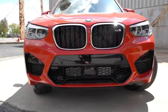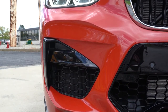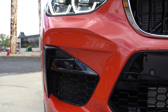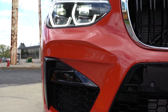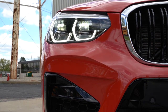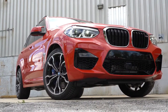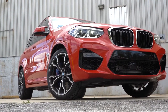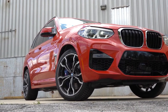Either way, down below you have some gloss black accents, including some nice air curtains directing air around the wheel and tire combination. So that's definitely a plus for aerodynamics. Also, when it comes to that lighting, adaptive LED headlights do come standard. That comes with the automatic feature, of course, meaning when it starts to get dark out at night, those headlights will turn on automatically for you there, so you never have to worry about that. And actually, automatic high beams come standard on the X3 M as well. It definitely doesn't come standard on every SUV out there, so that's nice too.